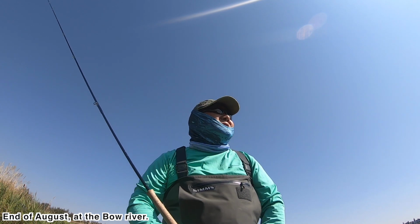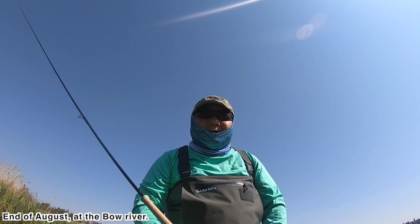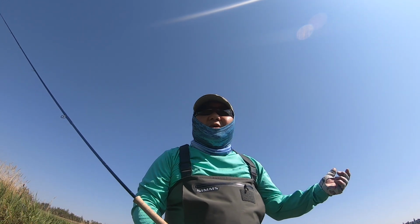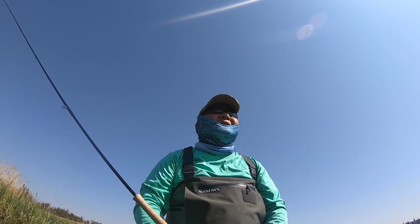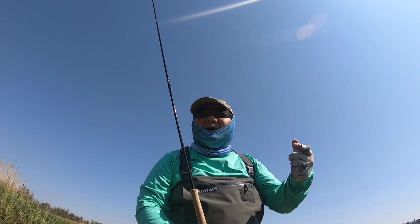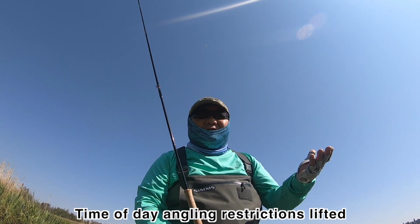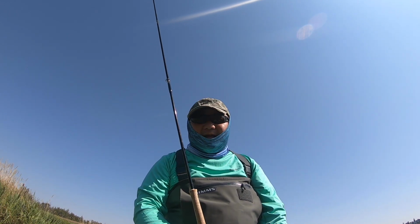Late summer, end of August at Bow River, Calgary, Alberta. It's really low water. Time of day, it has been lifted, so I can fish anytime at the Bow River now.